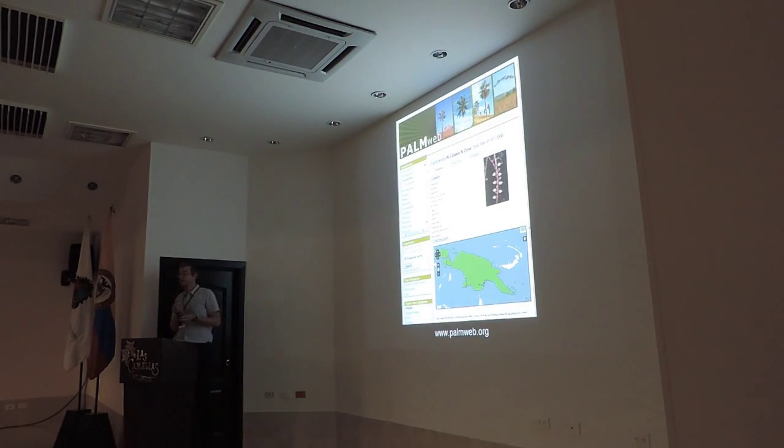And just a quick plug for PalmWeb, which is a palm biodiversity portal that we've been working on for many years now. All the genus page content of Genera Palmarum is in PalmWeb. If you don't have access to a copy of GP2, you do have access to the content, at least for the genus treatments, freely online through PalmWeb, so please make use of it.